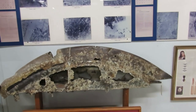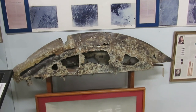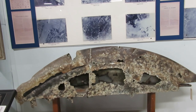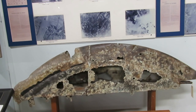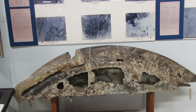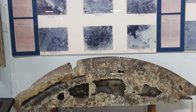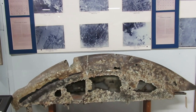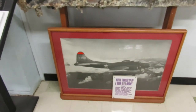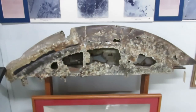That's the tip of a vertical stabilizer from a B-17, which crashed while on weather patrol off the coast of Oregon. It had lost its way and crashed into the mountains of southern Oregon in October 1942. The tip of the stabilizer was found in 1953 by a troop of Boy Scouts while on a hiking outing. So the red area shows the part that's right here.